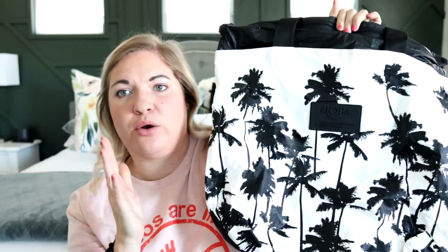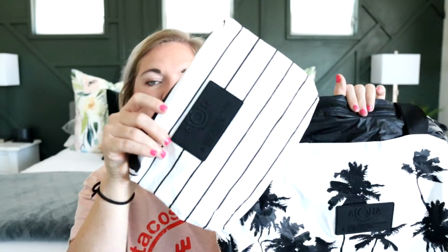Since it was a trip for just my husband and I, I found it to be really perfect for what we needed. Just our water bottle, a couple towels, sunscreen, hats, all that stuff fit in here really nicely. And then I ended up using one of their little pouches or accessories to throw in things like sunscreen and lotions, all that stuff went in here just to keep it separate from the rest of the bag just in case they spilled.